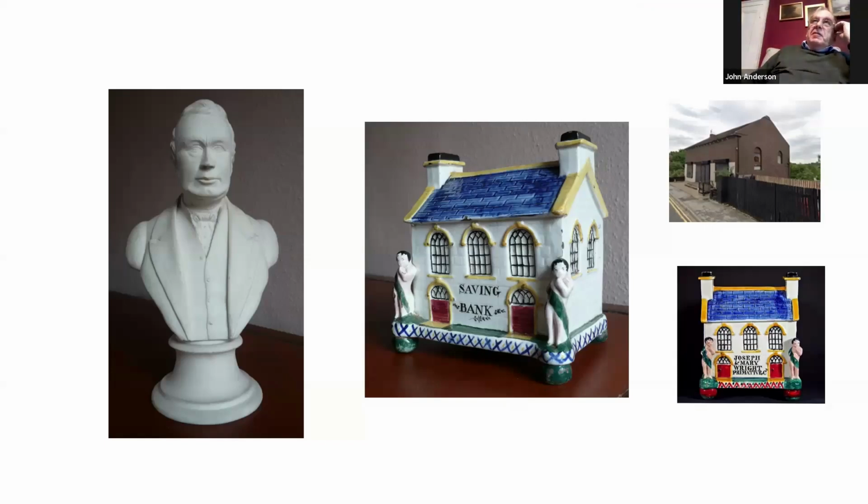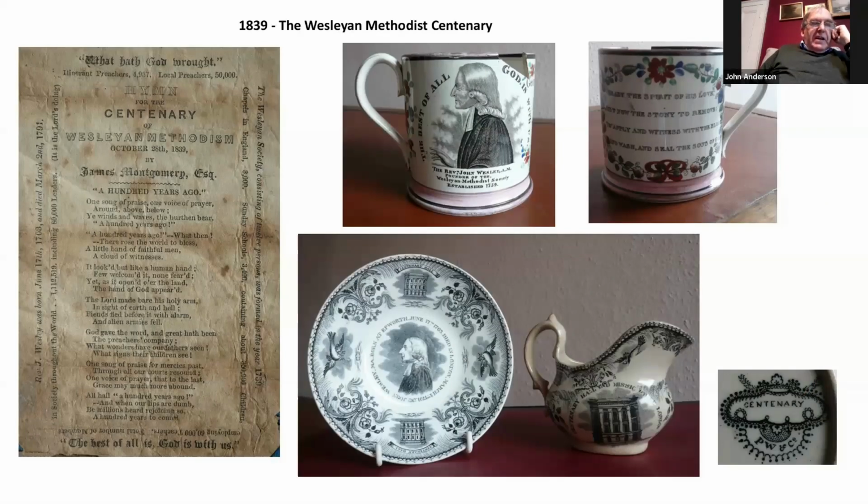The first big event which generated pottery was the Wesleyan Methodist centenary in 1839. The Wesleyan Methodist Conference in July 1839 gave directions for the celebration of the Wesleyan centenary, recommending that members and friends of society hold simultaneous religious meetings on Friday the 25th of October 1839. How this date was arrived at is interesting. It was taken to be the centenary of the first formation of the first Methodist Society, which was taken to be that, I think, in London at the Foundry or at Bristol, it's not entirely clear, in November or December 1739, hence the centenary in 1839.